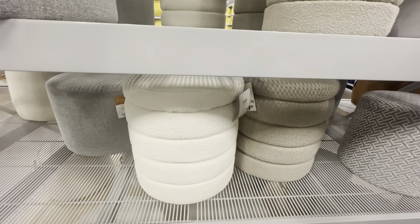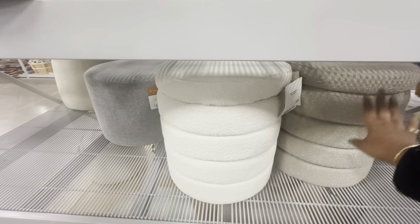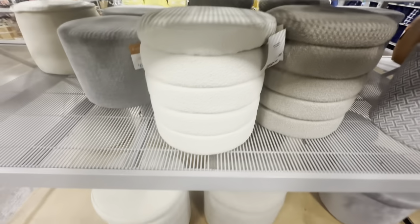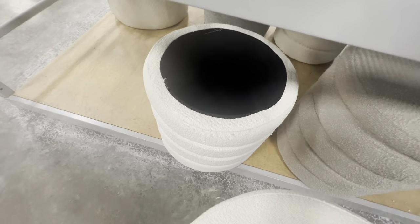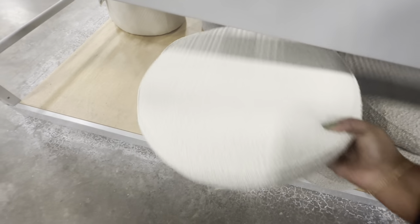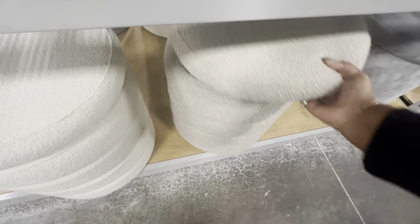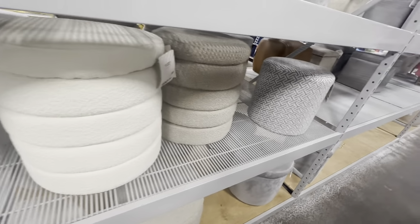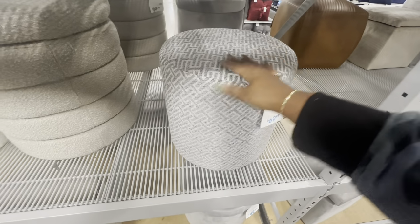I like this one. This one here is $89.99 for this ottoman. It comes in this cream color and this kind of brownish beige color. And then the top actually does come off. That's the inside. And then you have the chocolate here, where the tops come off of the ottomans. $89.99 for those. They have one here a little bit smaller for $69.99. The top don't come off of that one.